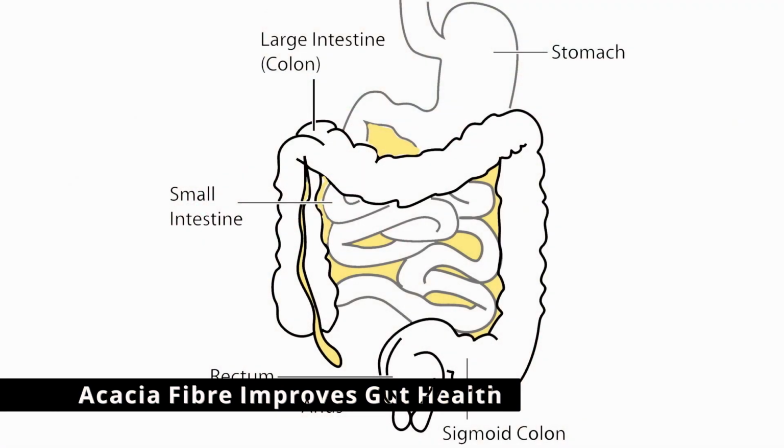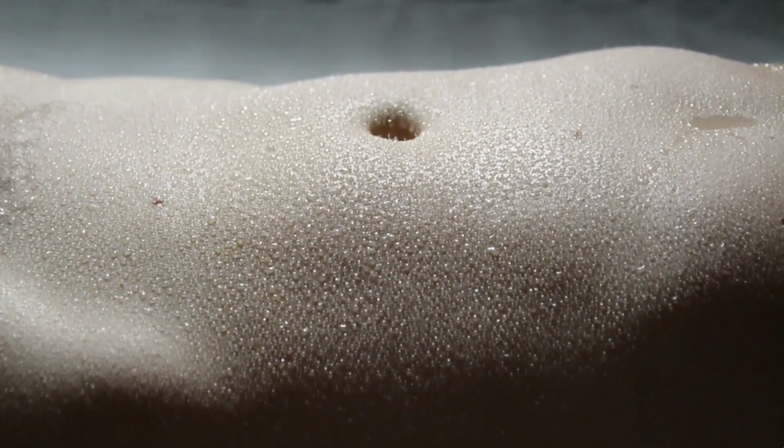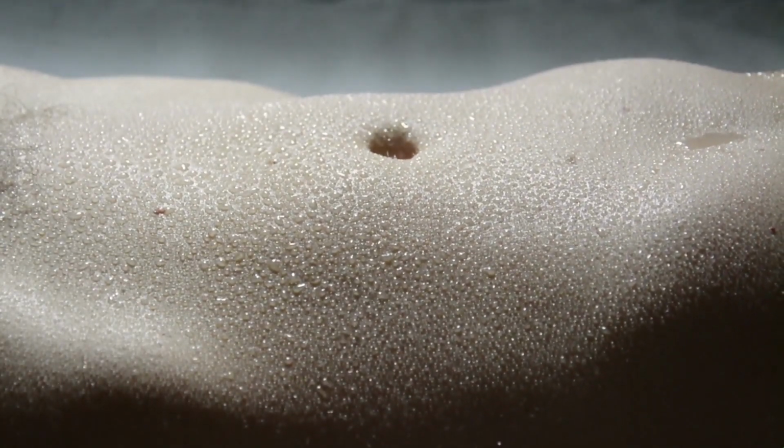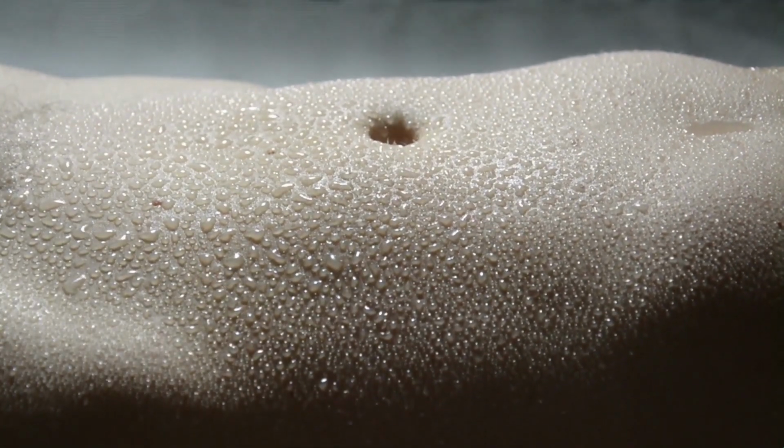Acacia fiber improves gut health. Gut health is essential when it comes to being your most vibrant, healthy self. The gut can affect your mood, memory, immune system, and digestion. The gut can be nourished by feeding it a diet rich in fiber.